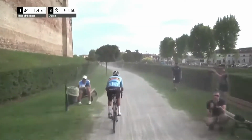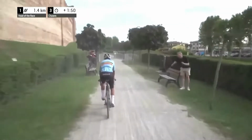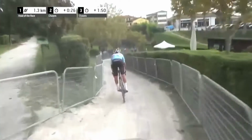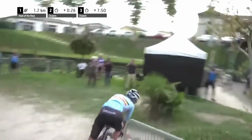Here he comes. It's Gianni Vermeesh. He's got a big enough gap surely now to take this out. He can take his time. He can pick his line. He can be careful when he comes up to bike markers. Our cameras are smacking into the trees as we come down here. The cameraman wants to be right on the wheel of Gianni Vermeesh.